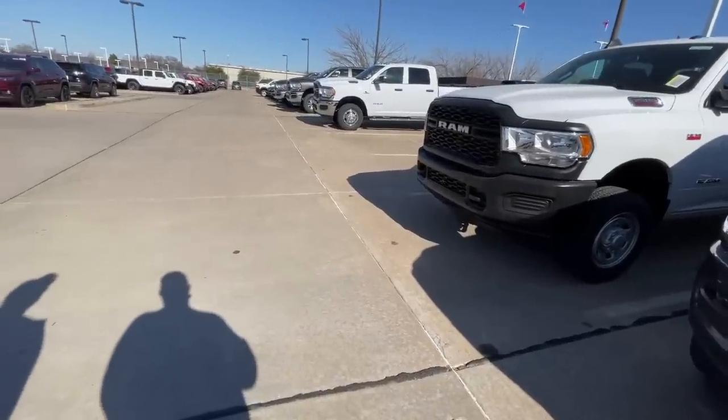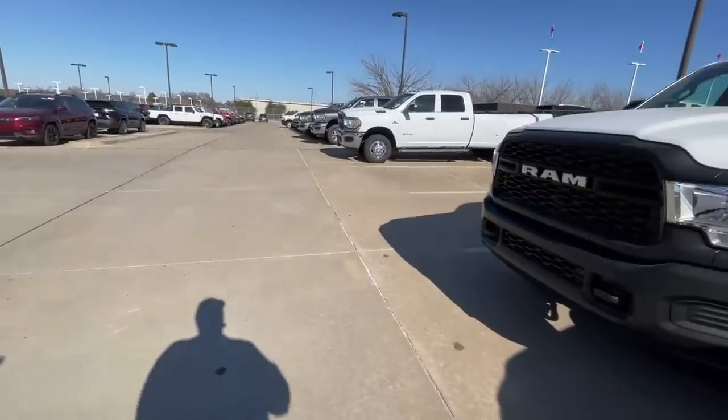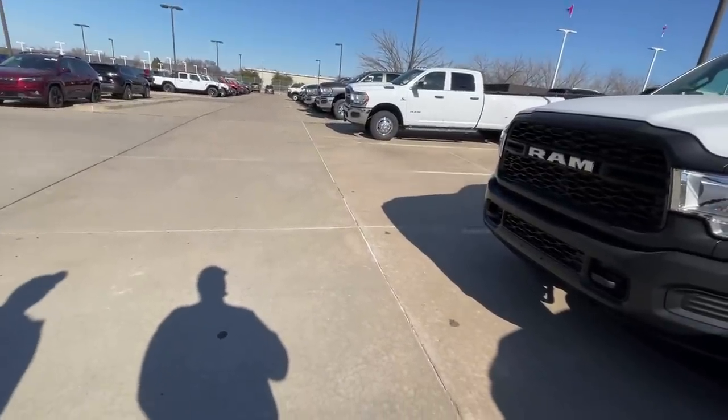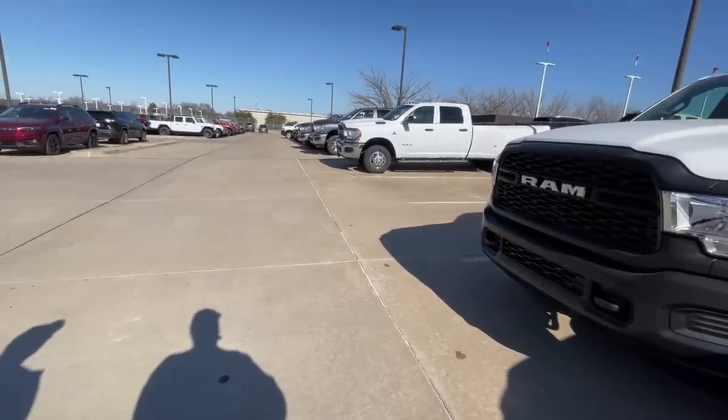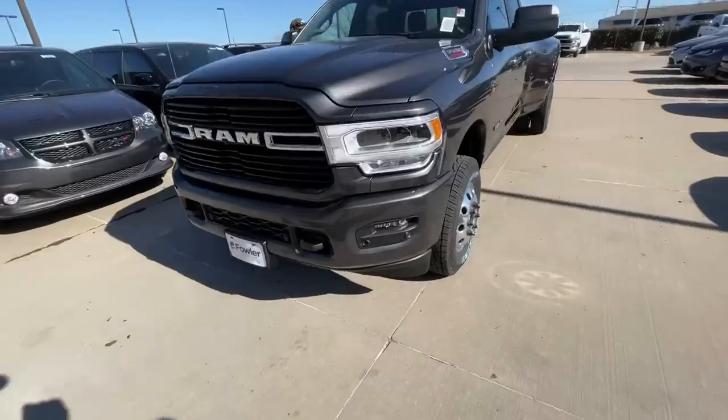So I just pay somebody to make me some custom seats. I'd wrap the truck too. I wouldn't leave it white. I'd have to wrap it, make it a different color. But yeah, that thing, whoo, that would be a beast. Yes, that's a nice truck. It's clean though.